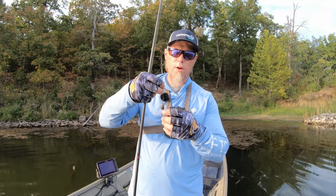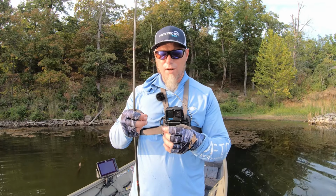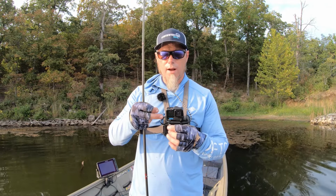We're just fishing a 1 ounce weight. This is 1 ounce tungsten. It's important to get tungsten because tungsten's got a smaller diameter and allows you to get in and out of that grass a little bit better.